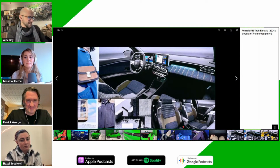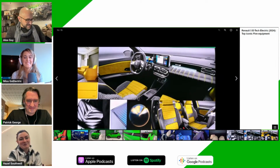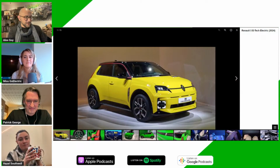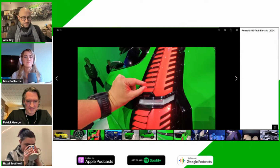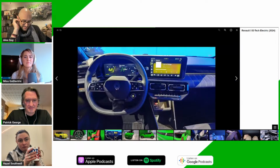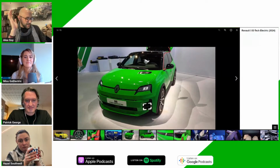Also kind of retro-y. You can get it with two batteries: a 40 kilowatt hour, which will get you about 186 miles and comes with either 93 or 120 horsepower, or a 52 kilowatt hour battery that will get you 248 miles, and you can have 147 horsepower out of that. Renault says 0 to 62 will take less than 8 seconds. Now, it weighs 3,196 pounds, or about 1,450 kilos, which is pretty cool.